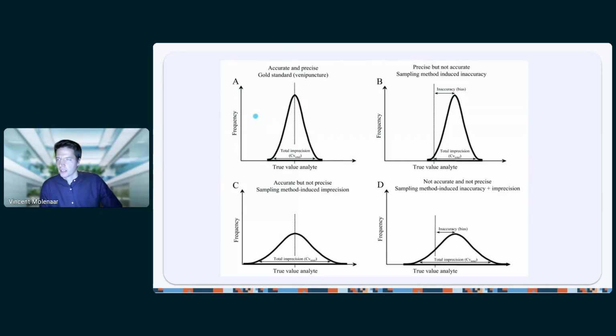If you look at figure A, this is how we see the gold standard, venipuncture. You see a very normal distribution around the true value of the analyte. And the total imprecision, you can see, is the total width of this graph. There's always this imprecision, and in this case it's mostly from the analyzers.